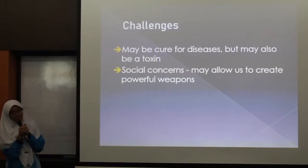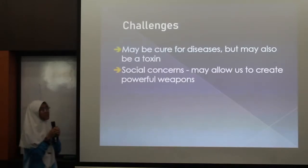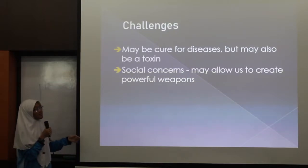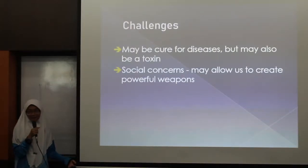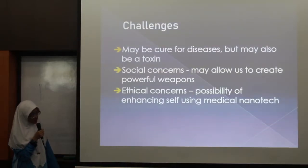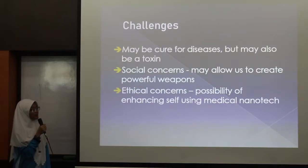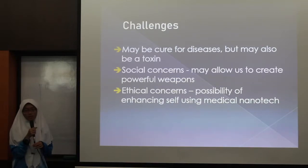And then another thing is the social concerns. Since nanotechnology is very advanced, it may allow us to create powerful weapons like the Iron Man suit, that's a possibility. And then the ethical concern is that there's a possibility of enhancing oneself using medical nanotechnology. So basically, you're making yourself a superhuman.